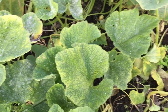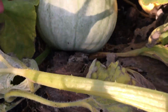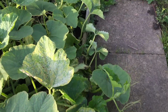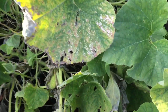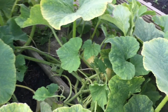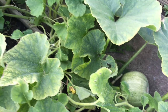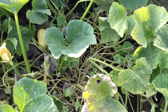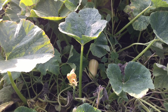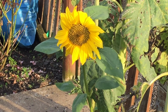And another one, blue pumpkin going there. Another butternut squash, there, another couple over there, pumpkin here. So I'm going to have quite a few pumpkins and squashes to make soups over the winter. Nice to see the sunny face of a sunflower in the early autumn sun.